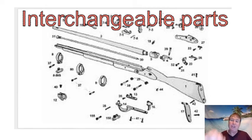Because if you can make machine-made parts that make a gun and repair guns, why not clocks? Why not anything that you have? So today, for example, if the battery in your car doesn't work, you don't go out and buy a whole new car. You just go out and buy the battery. You buy an interchangeable part.